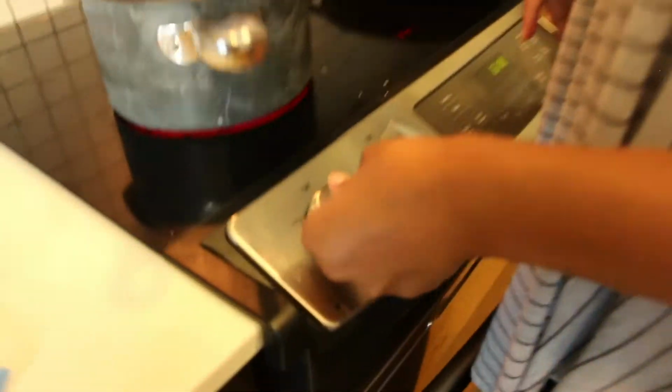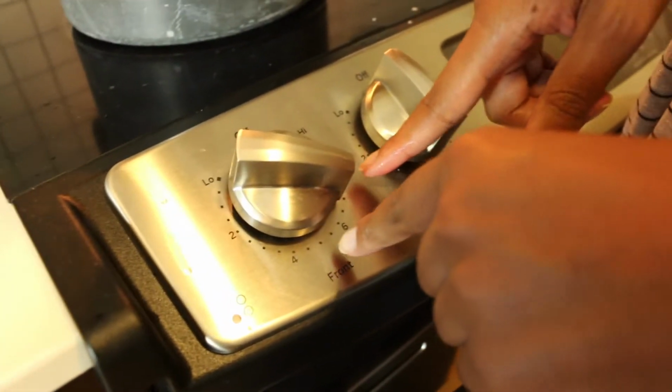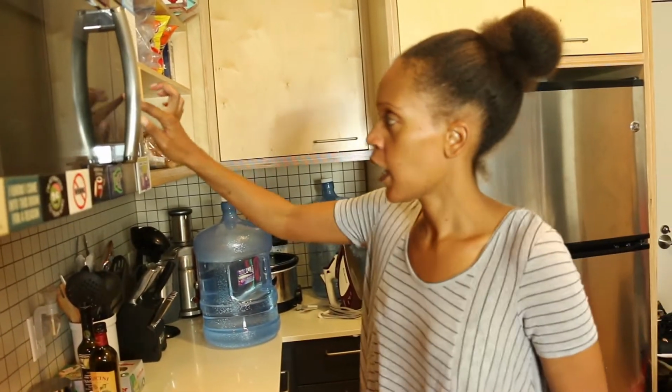Alright. Once this is in here, I'm gonna turn this down to like halfway between 6 and 8. I don't know. More like 6. And then I'm gonna set my timer for 5 minutes. And I set a timer for 5 minutes because I will forget. So if you are a person like me that will forget, just set a timer. It's just so much easier. Unless you then forget what the timer's beeping for and you tune that out, which I also do. That's why I have Dustin.